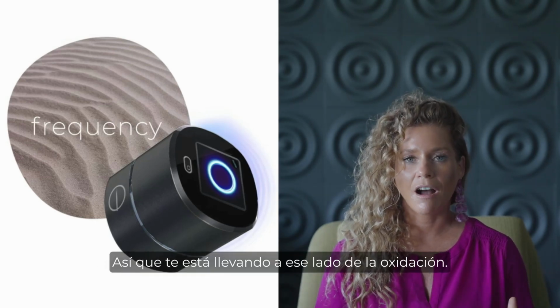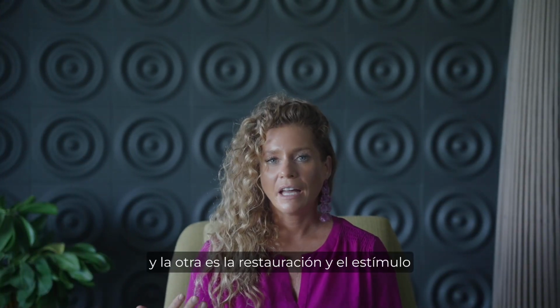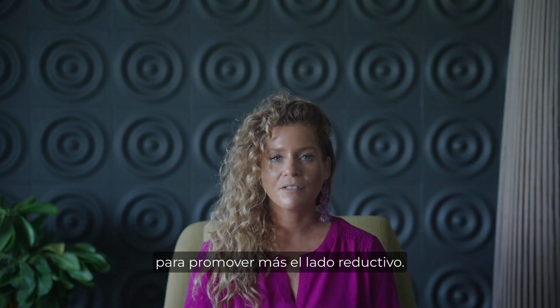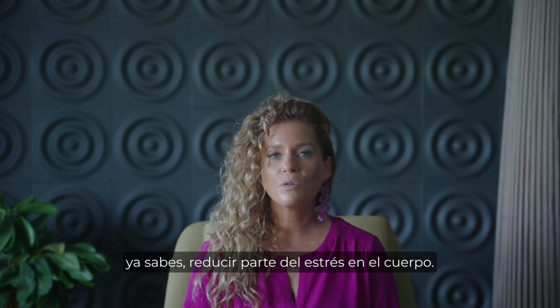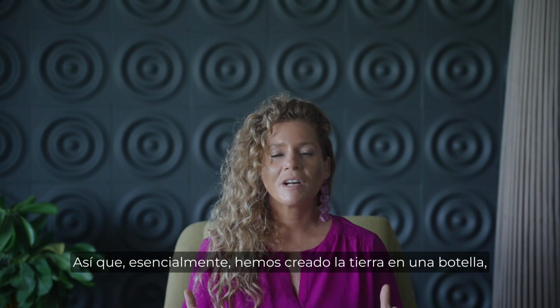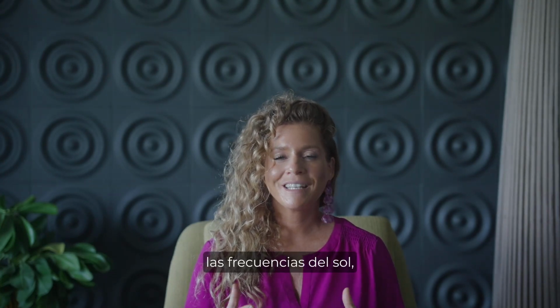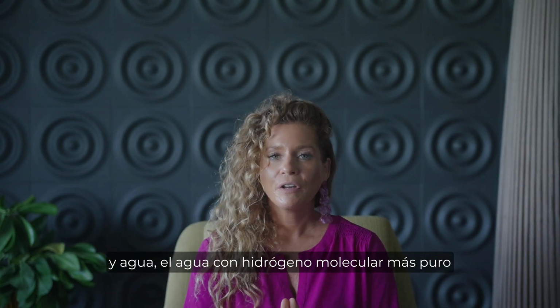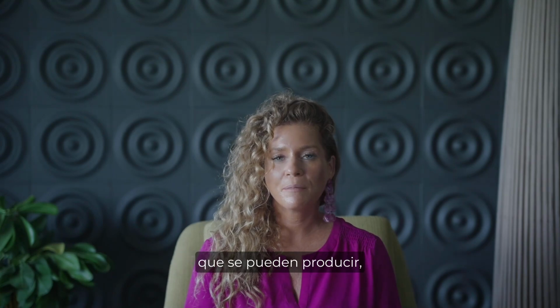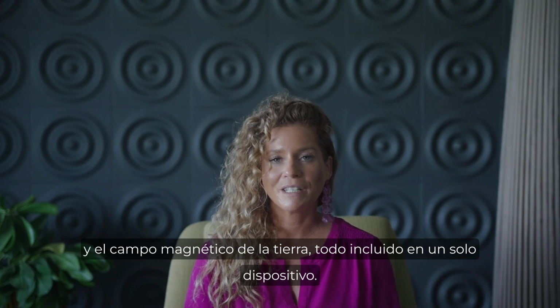So it's bringing you into that oxidation side, it's bringing up the energy and the mitochondrial function, and the other is restoration and encouraging and promoting more of the reductive side. So this is going to be used more in the evening when you're wanting to reduce some of the stress in the body. So essentially, we've created the earth in a bottle. The frequencies of the sun and this beautiful symbiosis between sun and water, the purest molecular hydrogen water that can be produced, and the magnetic field of the earth, all included in one device.